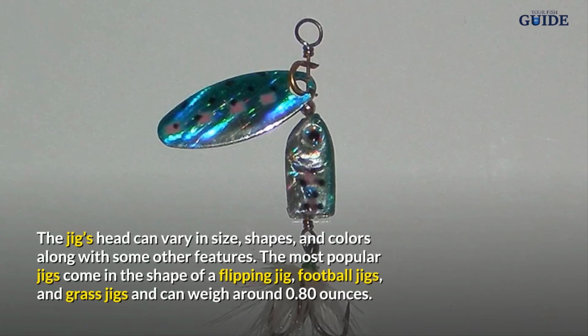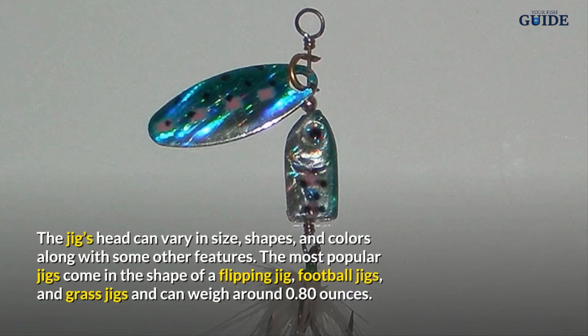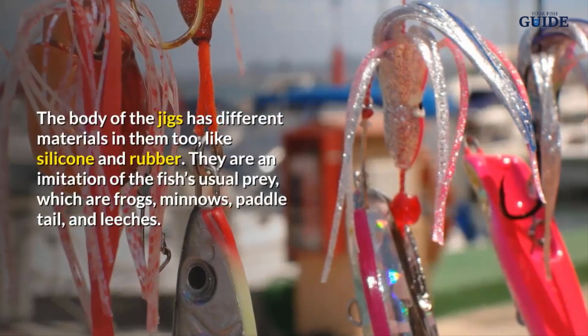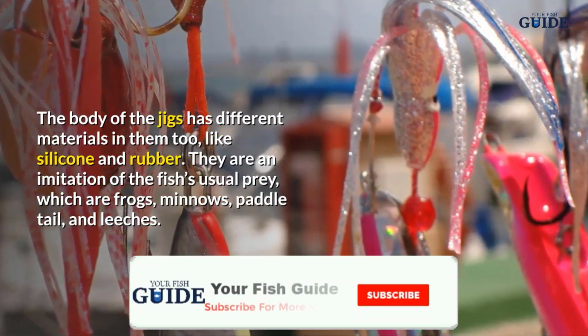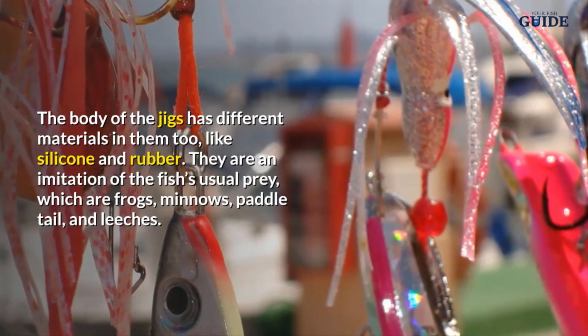The most popular jigs come in the shape of a flipping jig, football jig, and grass jig and can weigh around 0.80 ounces. The body of the jigs has different materials too, like silicone and rubber. They are an imitation of the fish's usual prey, which are frogs, minnows, paddletails, and leeches.